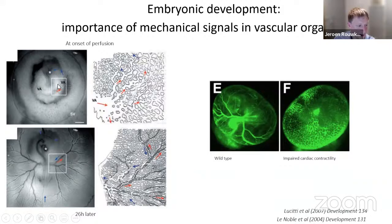And what you see if you compare the top panels with the bottom panels is that the top panel is the situation at the onset of the perfusion, so when the heart starts beating. At that moment, you still have really like a vascular plexus type of organization of your vascular network. So there's not yet really the differentiation of individual vessels, and there's also not yet really differentiation of the arterial and venous system. But if you look approximately one day later, so only 26 hours, you see a very different situation where this more or less non-organized vascular network has remodeled towards a system that is very organized and that also clearly has the distinction between the venous and the arterial system.